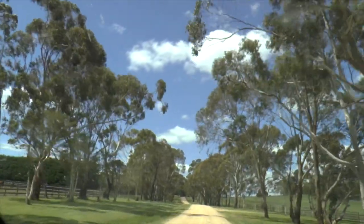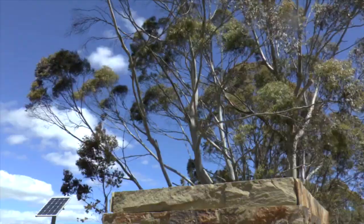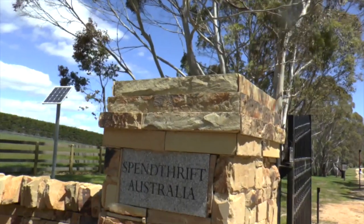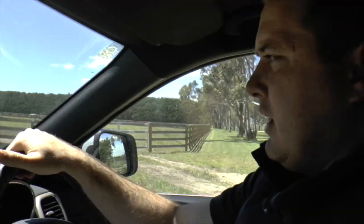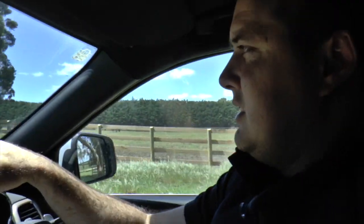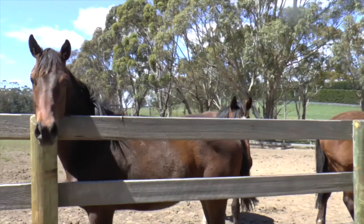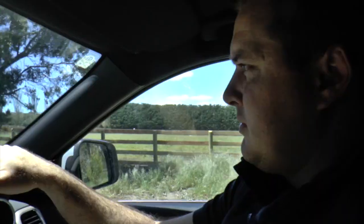There's a welcoming feel as you drive into Spendthrift Australia, and it turns out that's by design. B. Wayne Hughes wanted the 600 acres formerly known as Yallambee Stud to be open and inviting. He gave the reins to General Manager Gary Cuddy. Sort of gave it more of a farm feel to it, more so than we were hiding things behind the scenes. So he just wanted everybody to be able to see the horses behind there and sort of drive in the driveway and feel like you're a part of it, I guess.